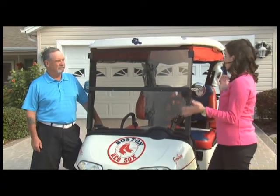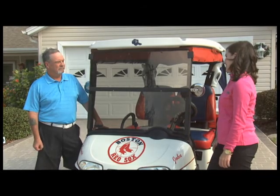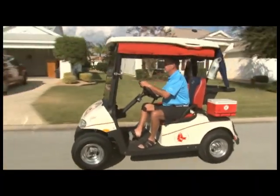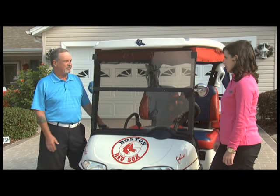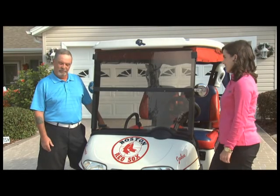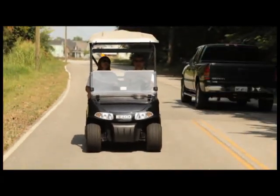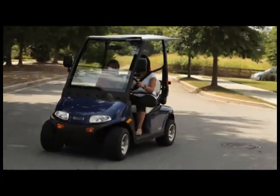Why don't you tell me what your favorite thing about this vehicle is? Probably not always having to put on the brakes. I just step right out of it and it stops. That's great. It's a great safety feature. Beautiful. What better way to get a handle on the E-Z-GO than to actually take a ride with our friends in the Villages?